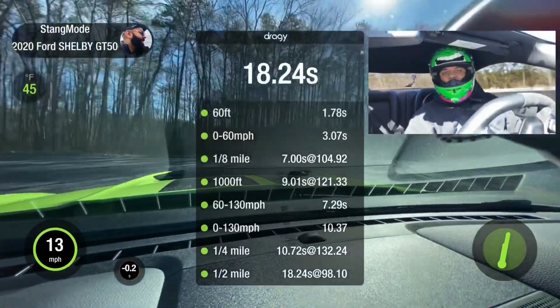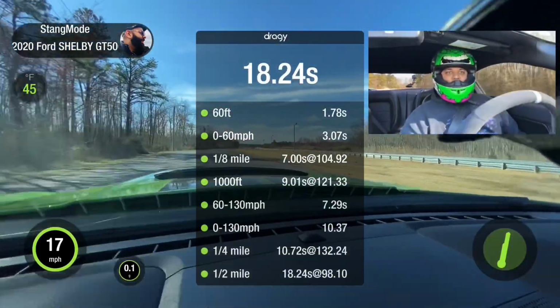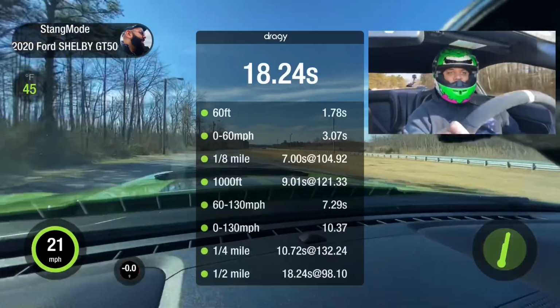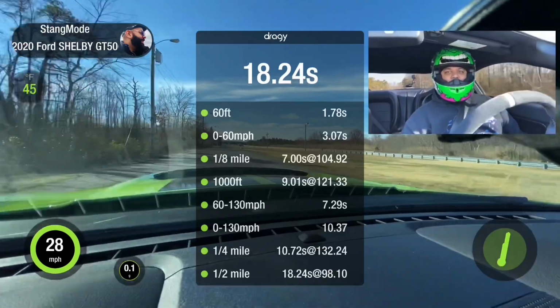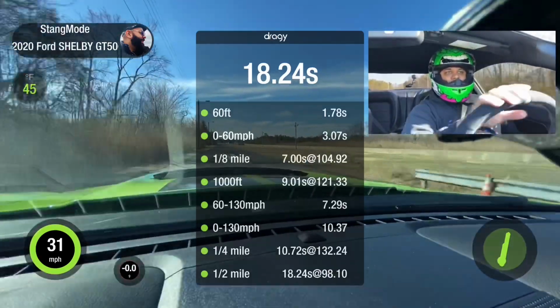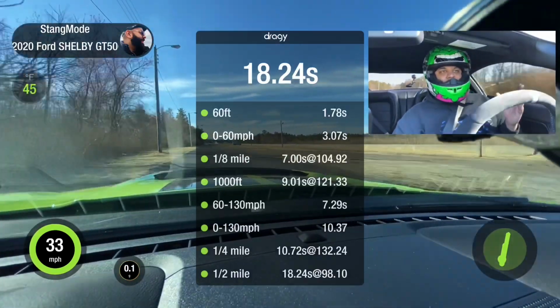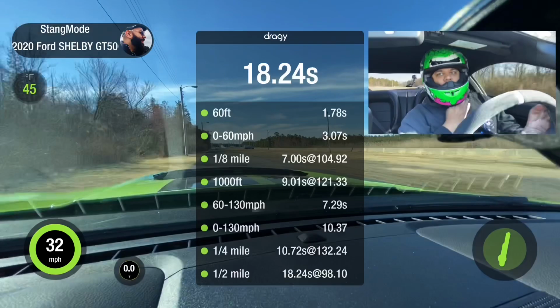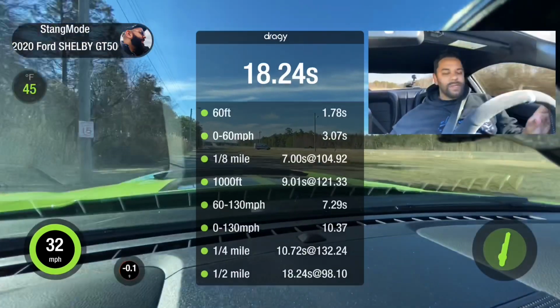So, let's see what the Draggy says. The Draggy says that we did a 10.7 at full weight. So let's see what the actual ticket says. These Draggies are pretty accurate from my understanding.